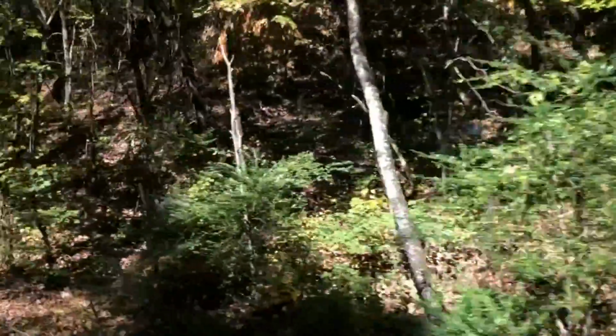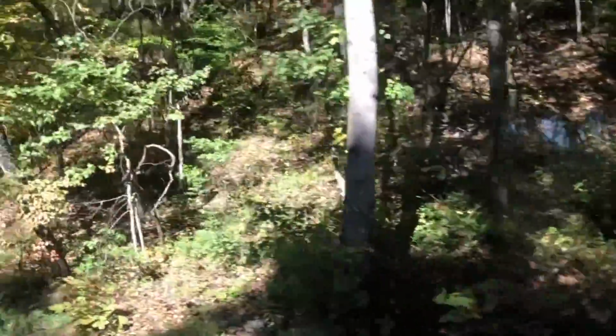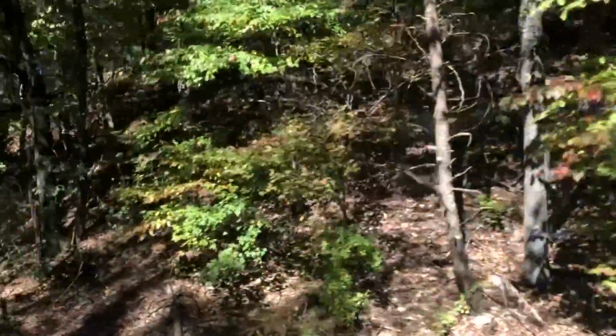Now to the right, I'll point out some of my favorite trees we have along the line. There's this one, and this one, and this one here with leaves on it.